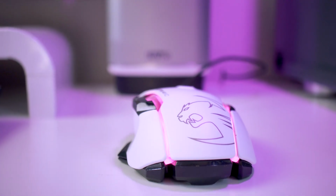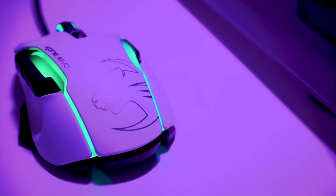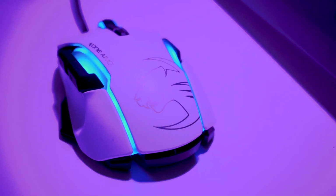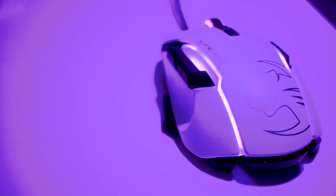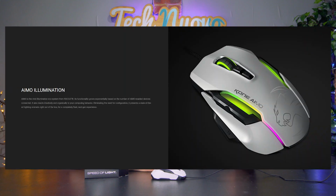Now, what's AIMO, you ask? AIMO is what Roccat are calling their intelligent lighting system, and on the Roccat Kone it's very bright, which I actually like. Your hands glow as the light shines through it. What's more, the AIMO lighting will actually react to the apps and games that you use on your computer, as well as track your usage. So if you've got several Roccat AIMO compatible products, then the lighting system will be universal across the board.